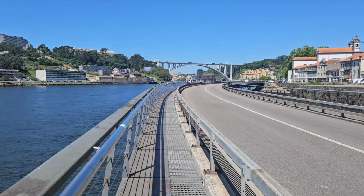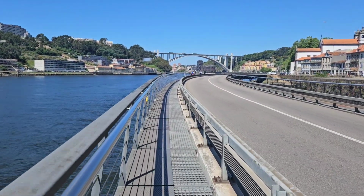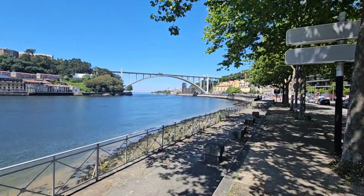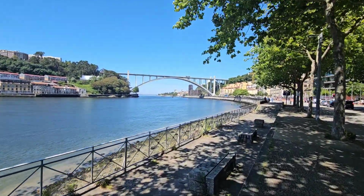Not gonna lie, it's a little nerve-wracking to walk on this metal bridge. I'll turn around so you guys can see it. It's really cool, but like, feels like I'm gonna fall. I can see the lighthouse way over in the distance.